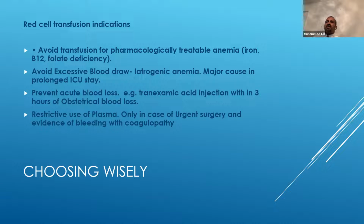Choosing Wisely, that was my main reason for preparing this presentation. There is a handout that I attached with the presentation about Choosing Wisely. The Society for the Advancement of Patient Blood Management has given 5 points on how to determine when we are going to transfuse and when we are not, and advised to avoid transfusion.